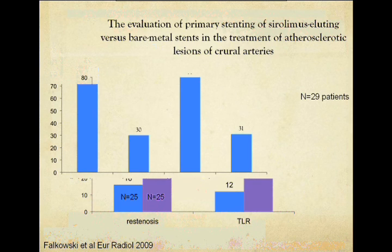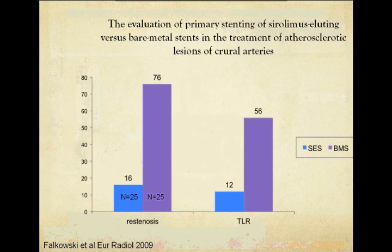Looking at primary stenting of Sirolimus eluting versus bare metal, in this particular study published in 2009 shows a markedly improved low restenosis rate for Sirolimus, consistent with Sirolimus's work, as well as TLR compared to Sirolimus compared to bare metal infrapopliteal.